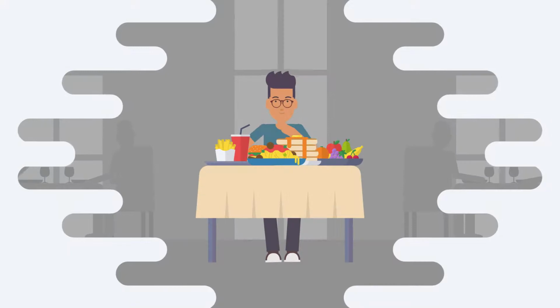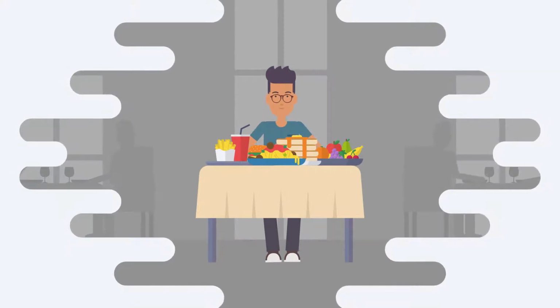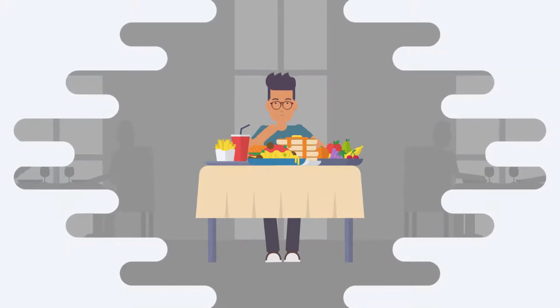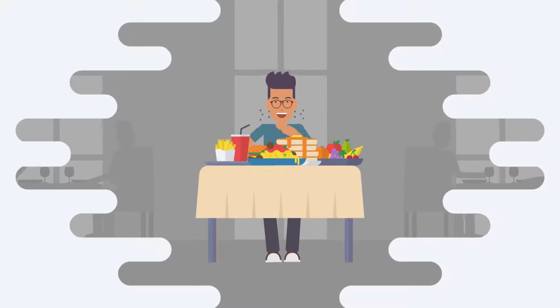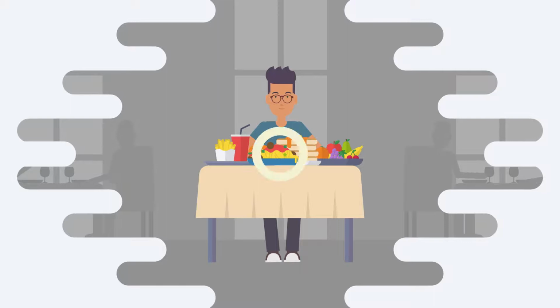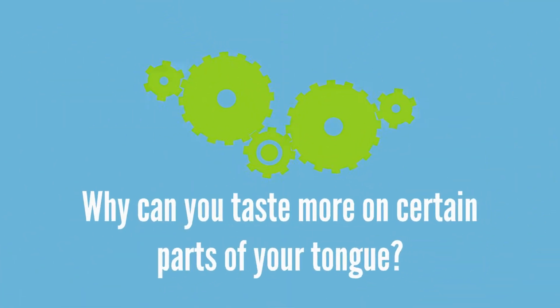When we eat food, it gets broken down into smaller pieces. Our taste receptors then read this information and send it to our brain, which ultimately helps us to determine what taste we're experiencing. So, why can we taste more in certain parts of our tongue?